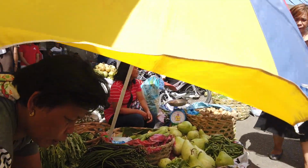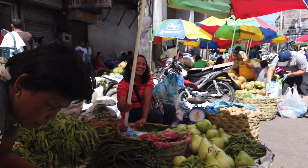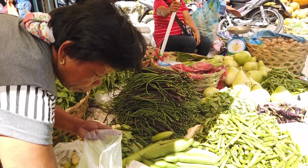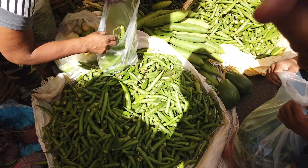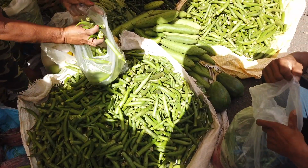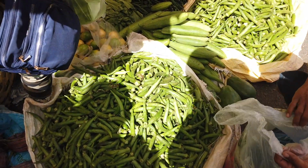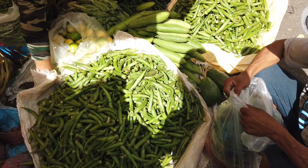So okra is 20 pesos per kilo here, where on the other side it was 40. I like to steam them and just eat them with rice.